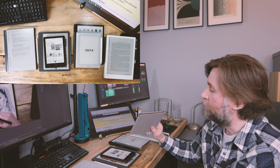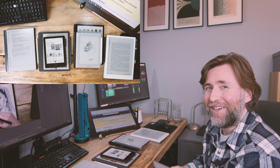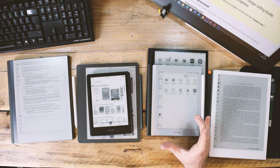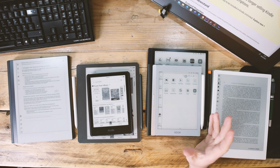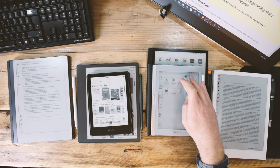Or of course you can go to the Boox Leaf size as well, or the Kindle Oasis is another great choice if you need to read in the bath or near a pool or on the beach. Great choice. I guess you could access just about every library on here, apart from perhaps the Apple Books library, which I would suggest is probably locked down to the Apple Store.